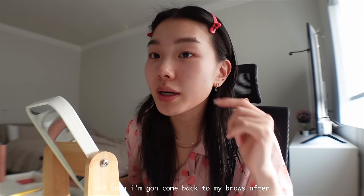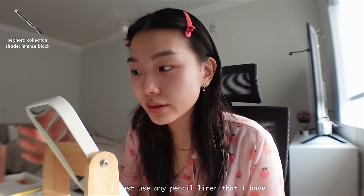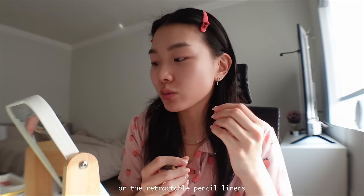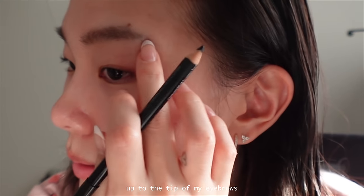And then I'm gonna come back to my brows after, but I'm gonna do my eyeliner first. So I just use any pencil liner that I have. And I prefer pencil liners as opposed to water liners or the retractable pencil liners, just because I feel like it's easier to do your eyeliner when your pencil is super sharp. Practically what I do is I just draw a line from the end of my eye up to the tip of my eyebrows.